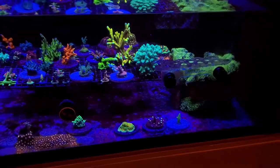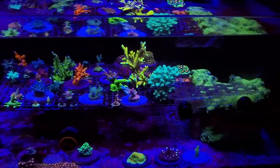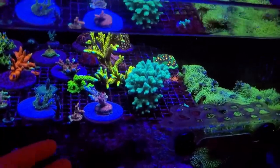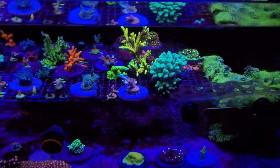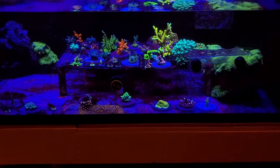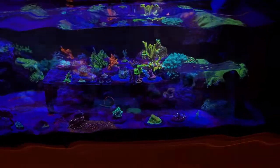So what I'm focusing on is keeping my nitrates and phosphates a little bit higher, running my UV sterilizer, and continuously blowing the dinos off of the frag plugs, whatever I can, just to keep it away from the corals. So I'm going to show you upstairs what that looks like, and then we'll end this video and we'll definitely come back for a part four.